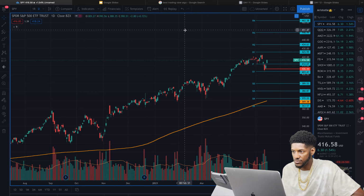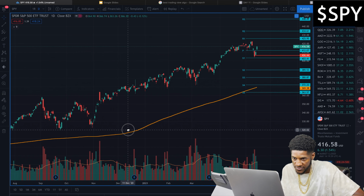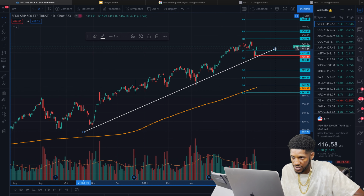So the first stock I want to look at is SPY, the S&P 500, Standard and Poor's 500, right? This is made up of 500 companies chosen by a committee. I want to draw my trend line. Now, what do we see here? We see 1 bounce, 2 bounce, 3 bounce, 4 bounce, right?